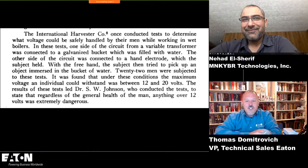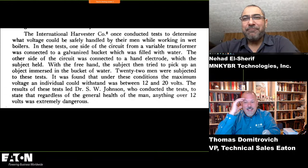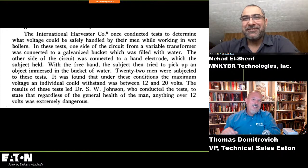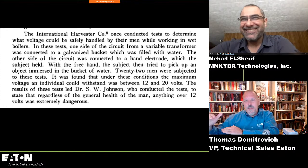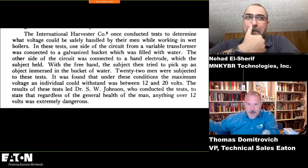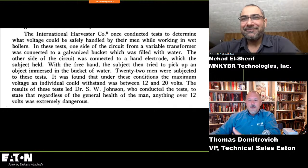They did this with 22 men subjected to those tests, and they found that under those conditions, the maximum voltage an individual could withstand was around 12 to 20 volts. Isn't it amazing? People don't know, and they just do things without expecting the consequences. Like, yeah, it's not a big deal, just grab this thing from a bucket of water. Yeah. And I'm sure right before that, there was a "here, hold my beer" type of discussion, right?